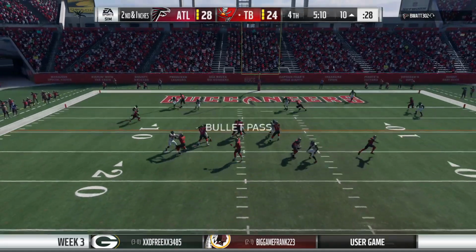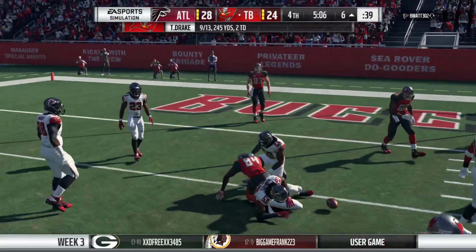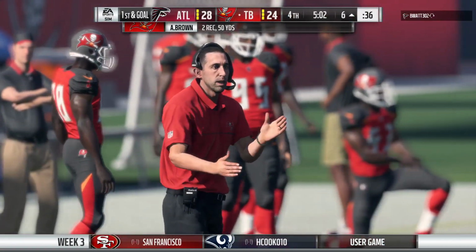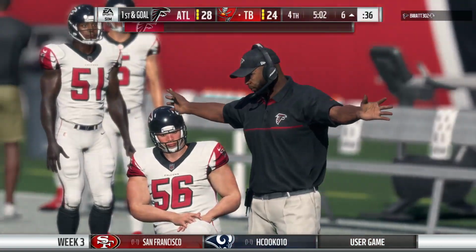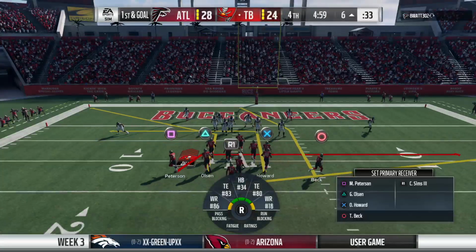To throw on second down. Drake. And he is caught at the 7-yard line. And he's going to be brought down just shy of the 5 at the 6. 4 yards on the play, and that leads to the 1st and goal. And the offense readies for play number 10 of this series.